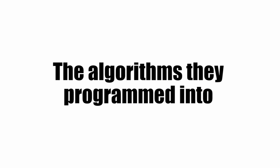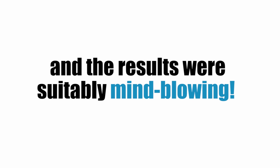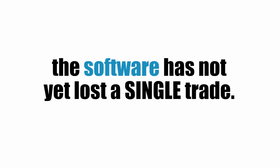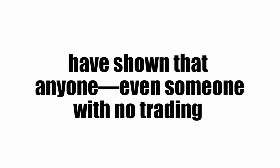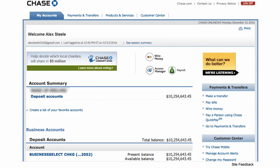The algorithms they programmed into the NASDAQ Inside Trader software were like nothing I'd ever seen before, and the results were suitably mind-blowing. In over 2,000 trading sessions and hundreds and thousands of trades over almost a year, the software has not yet lost a single trade. These early rounds of research and beta testing, monitored by an independent third party, by the way, have shown that anyone, even someone with no trading experience and very little starting capital, can quickly turn tiny amounts of money into huge daily profits like this.